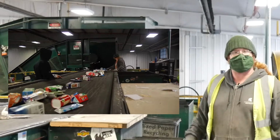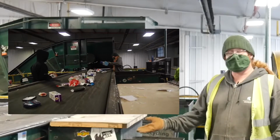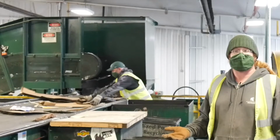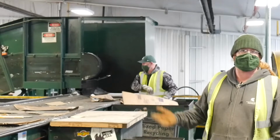So say a milk jug made it into the cardboard. We have someone farther down the line that typically will grab those. The end of the line is trash. So everything that you grab, you're saving from the landfill. That's a motivating factor, but it's kind of difficult to do. As you see, there's a lot of material and it's hard to grab all of it.